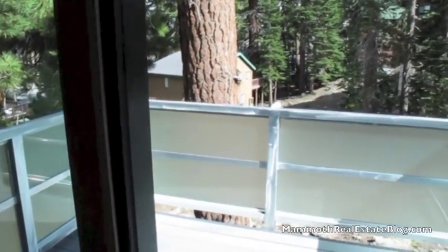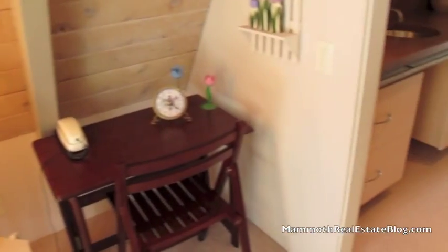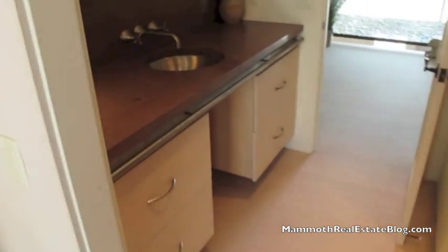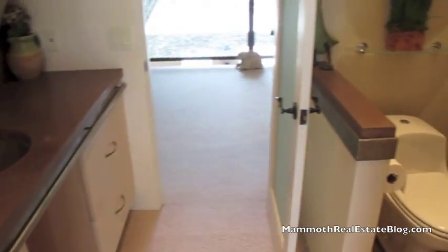The excellent south-facing deck. And there's a bathroom here in between. Another beautiful remodel.